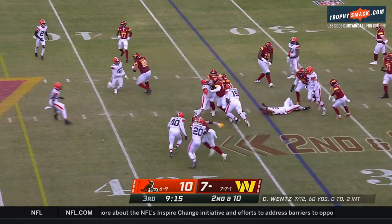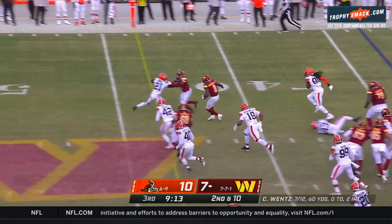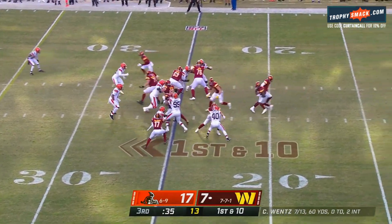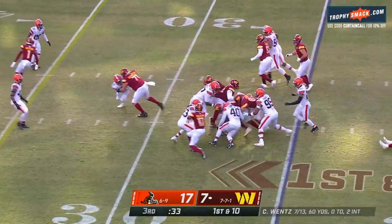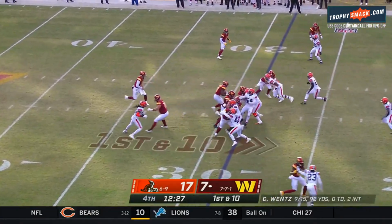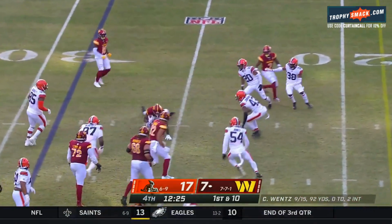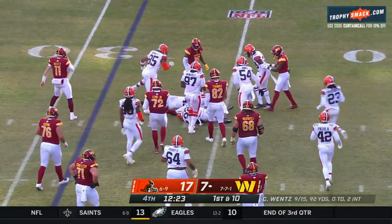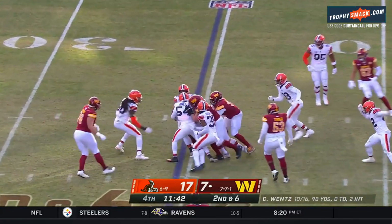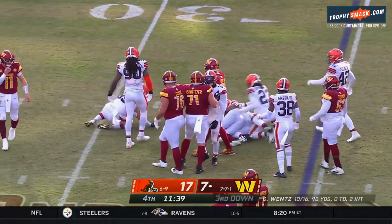Here's Robinson. Able to slip away. Able to slip away again. And Clowney runs. Here's Brian Robinson. Slips it. They give him the fresh set of downs, and it is Brian Robinson. Can't get away. Not much room. Jordan Elliott wraps Robinson up.